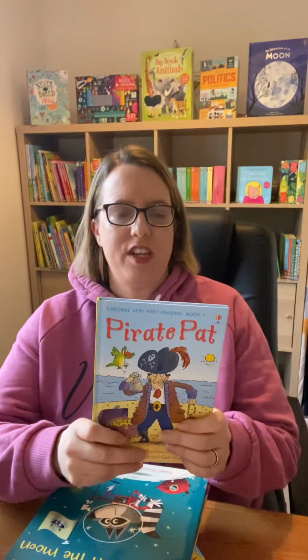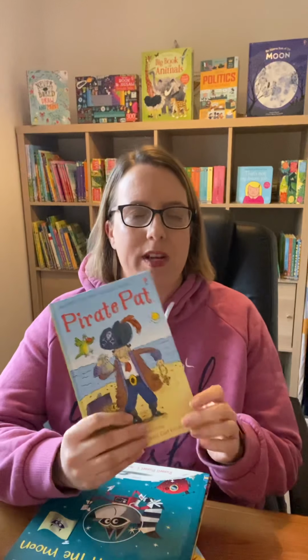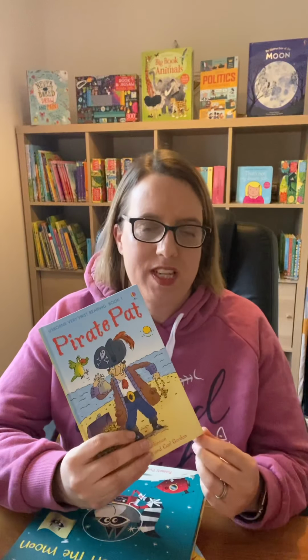So we're going to look at the Key Stage 1 fiction books. So many of the storybooks are based for early years or Key Stage 1. I'll start with this one. This is the first in the series and it is really popular for reception children.